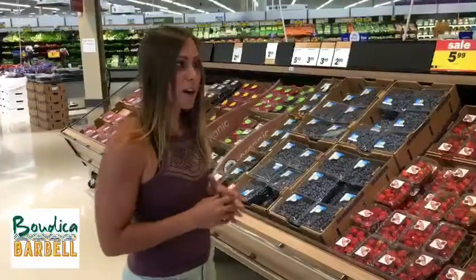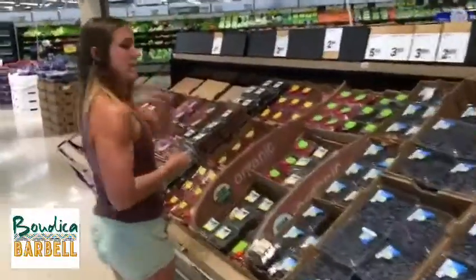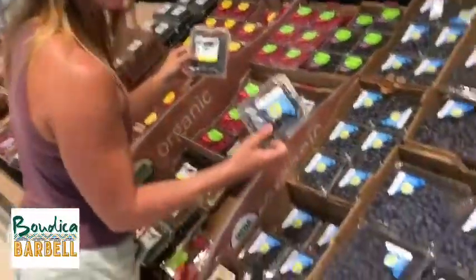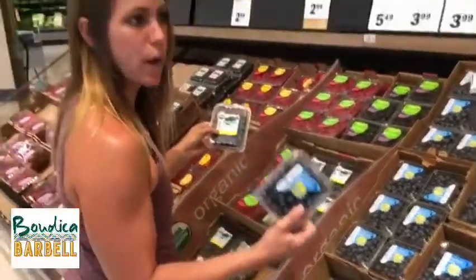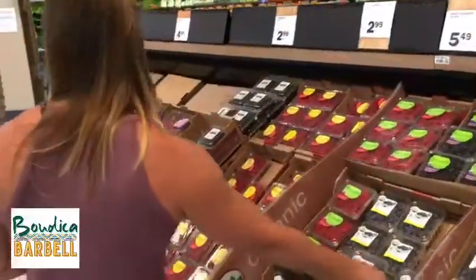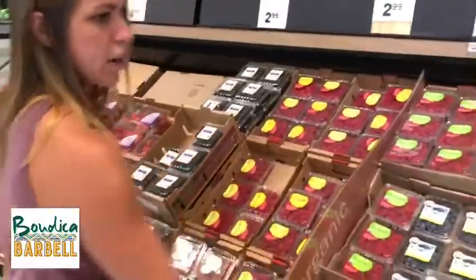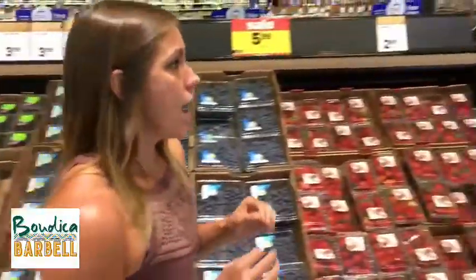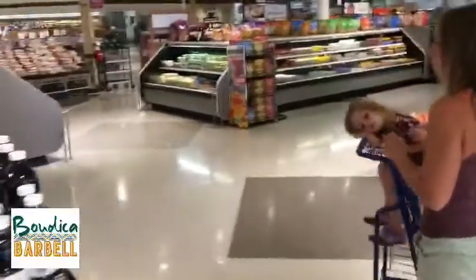Okay, so we're here at the fruit aisle and we're looking through the fruits now. Once again, we're looking for that organic label here. We're going to avoid these. This is Michigan blueberries, so probably a little bit better, but they're still going to be toxically sprayed. So we're looking for USDA organic. And there's usually several options in this area here. And then once again, you're kind of looking for that 9 instead of that 4. And if you go over this way, we're gonna go to the dips over here.